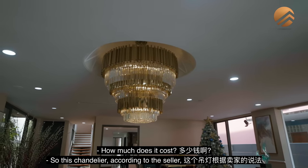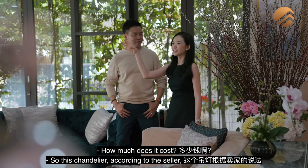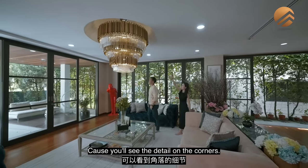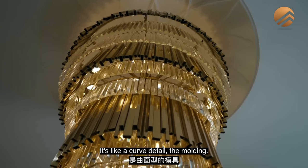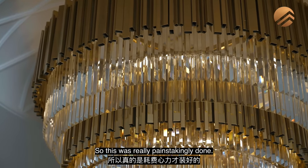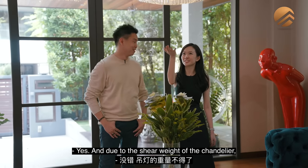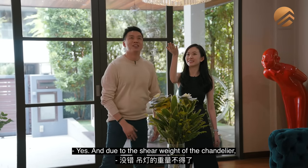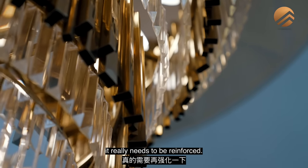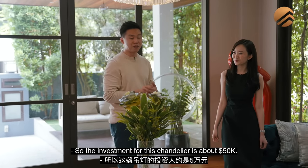So the chandelier, according to the seller, was a hassle to put in because you'll see the detail on the cornice. It's like a curved detail. The molding. Right. So this was really painstakingly done. For the purpose of art. Yes, and due to the sheer weight of the chandelier, which is about 50 to 60 kgs, it really needs to be reinforced. So the investment for this chandelier is about 50,000.